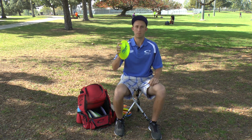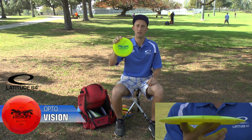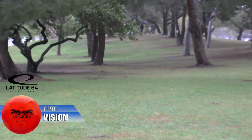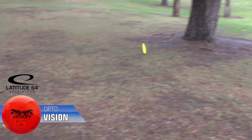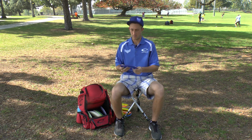Next disc is my roller disc. That's the Optoline Vision. This is my straight roller. I have, I think, 3 rollers in my bag, and this is the straightest one I have. It doesn't really curl too much, and it doesn't really cut to the left too much. So when I throw backhand rollers, it's just going to hold that nice straight flight and curl a little bit at the end. So I like the Optoline Vision. This one's beat up perfectly for my straight slot roller. So I'm really happy to have this in the lineup for this year.